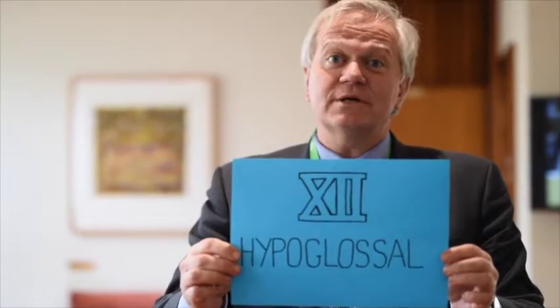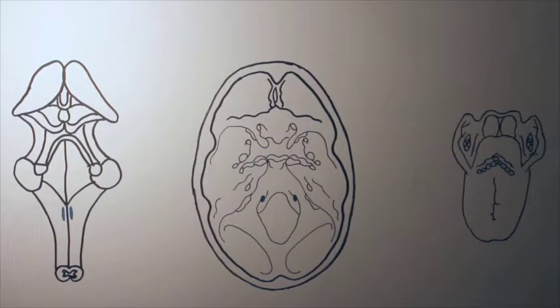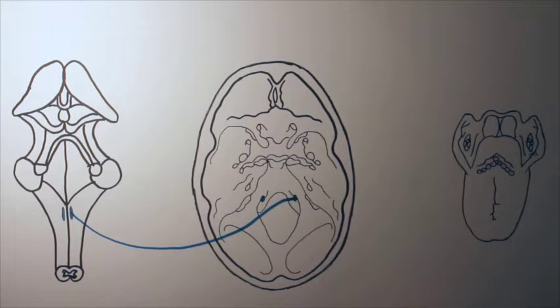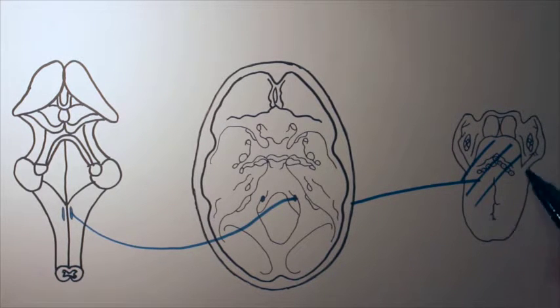Hi, I'm Brian Schmidt, and the cranial nerve number 12 is the hypoglossal. The hypoglossal nerve is a pure motor nerve. It originates in the hypoglossal nucleus in the brainstem and exits the cranium through the hypoglossal canal. From here, it travels to the intrinsic and extrinsic tongue muscles to move the tongue.